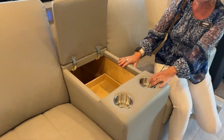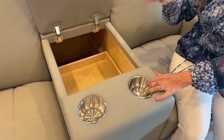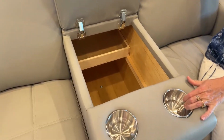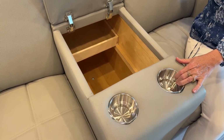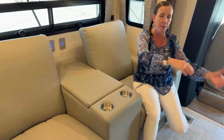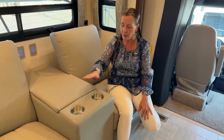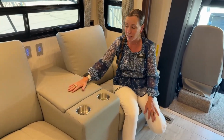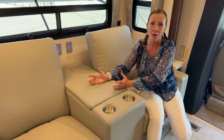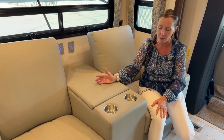The nice thing about the theater seats, though, as I mentioned earlier, where we keep our sleeping bags, we would 100% keep all of our sleeping bags in here if we had this coach. Right now, we have the ottomans, and we keep our little blankets for when we're snuggling on the couch in the ottomans. You could do that as well. Nice cup holders. In 2026, they put like a surface on this so that you could put a thing of salsa or chips without worrying about it rocking or tipping over.